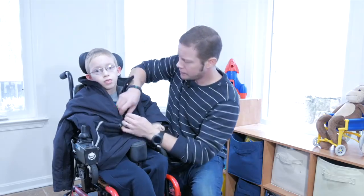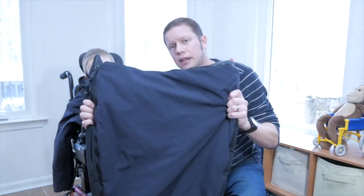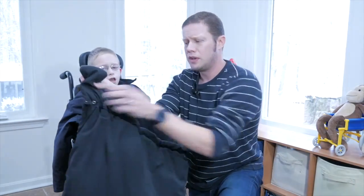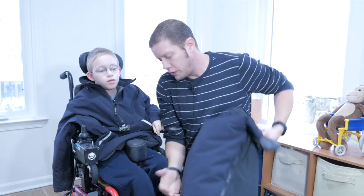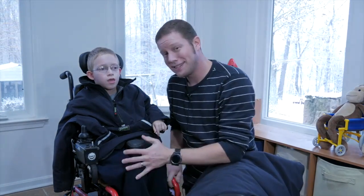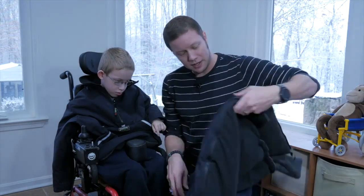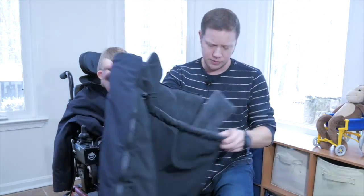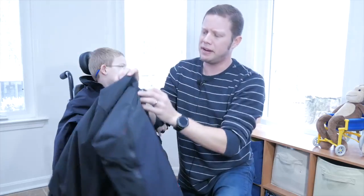All right. The other awesome part about this coat is the blanket attachment. So this is it right here. I've got it totally zipped up. You can kind of see the back right here. This blanket attachment will go over the entire footrest of the wheelchair, covering the legs and everything. So while he's in his chair, he's completely sealed in. There's basically no air gaps for the cold to get in. I'm going to show you how this unzips here on the other side. And this will zip all the way off.